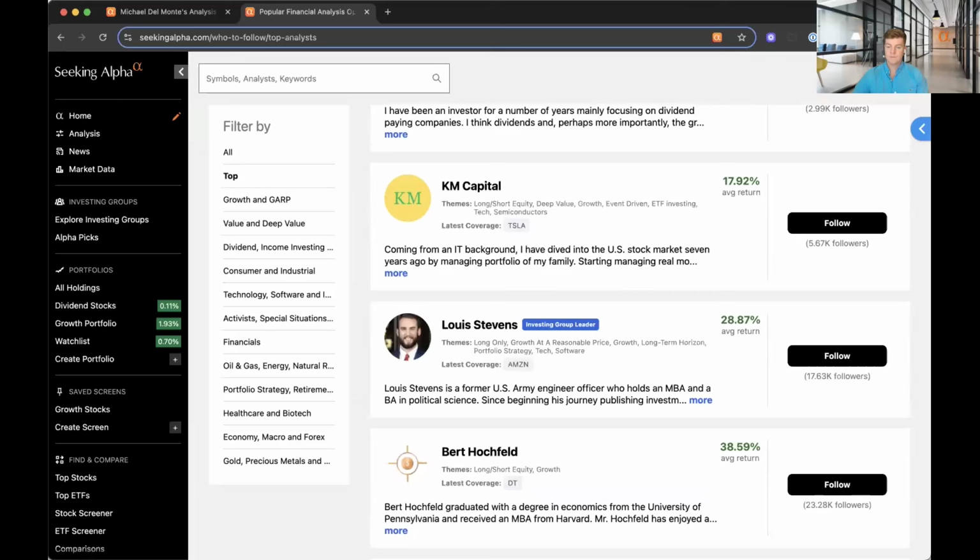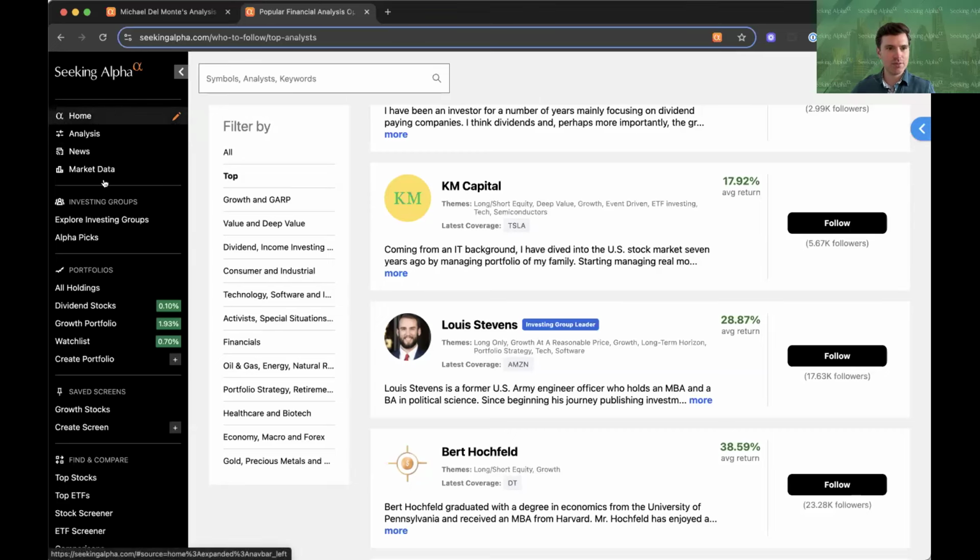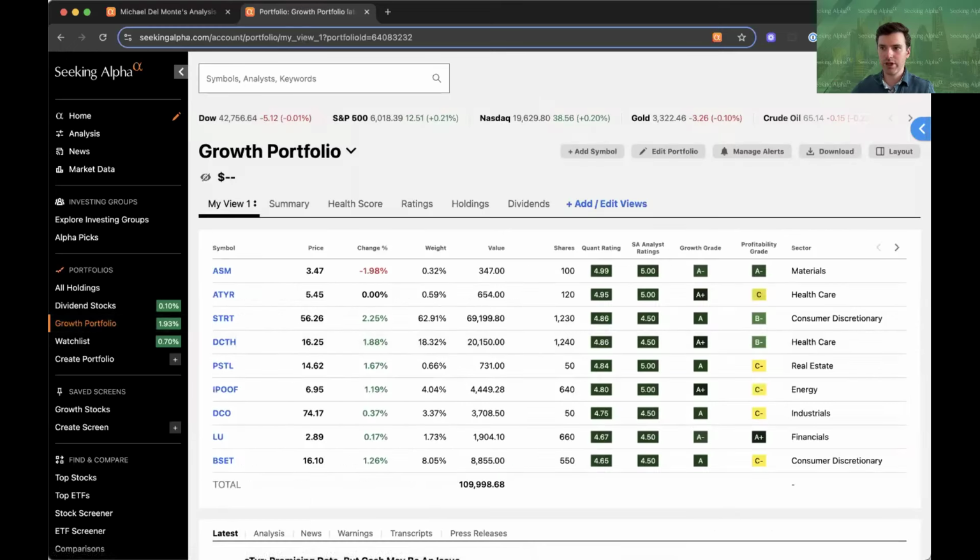Okay, then another one in here is how do I look at upgrades and downgrades for my portfolio? So let's take a look at that. I'm going to jump into a portfolio. I'm going to go into my growth portfolio. And once I do that, you can see all the tabs that Sam went through at the top of the page. You can also create custom views as Sam did. You can also remove tabs in here or add tabs as well.